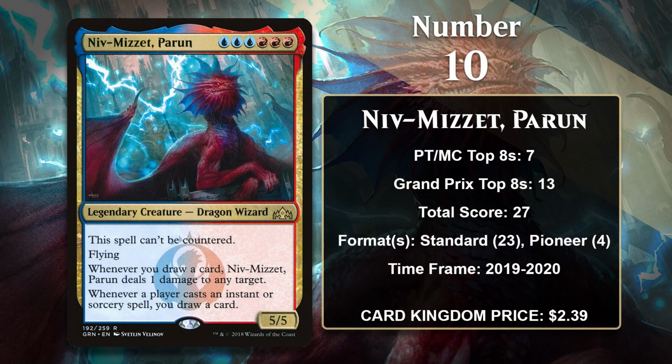At number 10, it is Niv-Mizzet, Parun. This big flyer does a bunch of stuff, including letting you draw a card when an instant or sorcery spell is played. And when you do draw that card, or any card, you also get to do 1 damage to something, so you have quite the value engine on your hands.